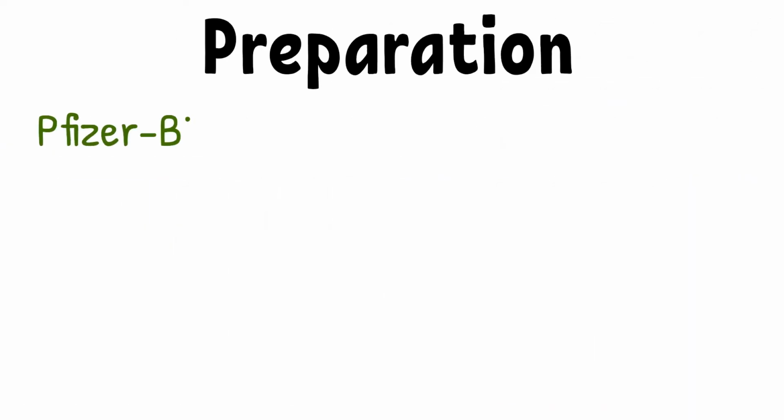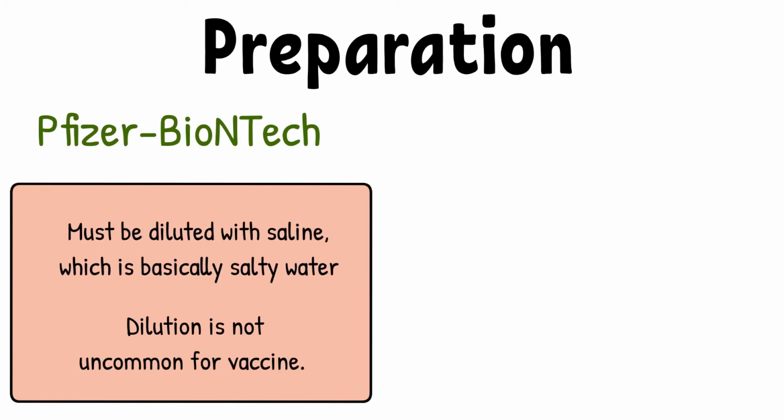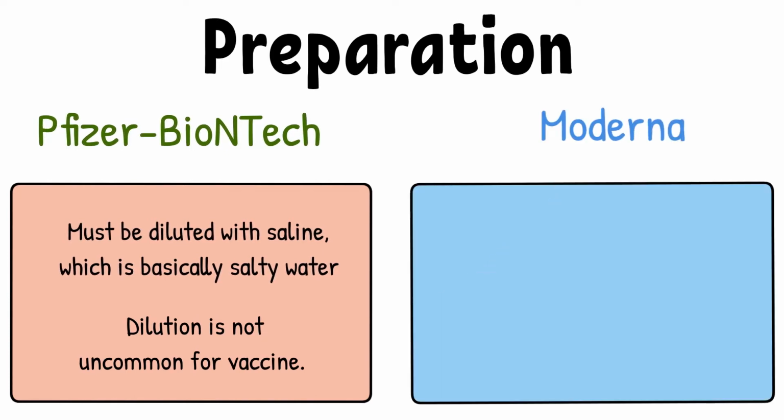Preparations. For Pfizer, the vaccine must first be diluted with saline, which is basically salty water. This step is not uncommon for vaccines, so it's not a huge burden for the healthcare provider to perform. However, for Moderna, there's no dilution needed, which is very convenient.